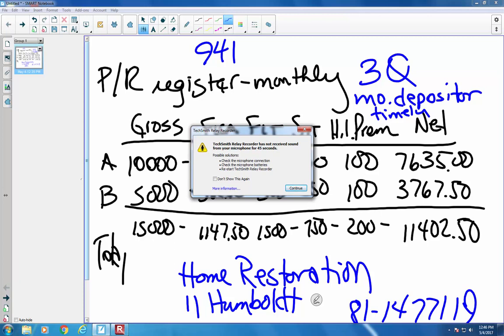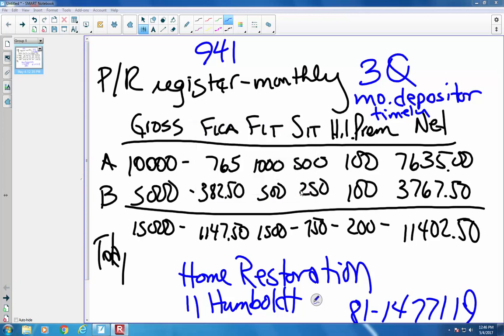Okay, go ahead. You multiply to get line 2, are you multiplying by the number of quarters? Can you repeat what line 2 said? Wages, tips, and other compensation. Right. So is that gross or net? It is indeed gross. And so how many times a quarter is a payroll register run? Yep. So 15,000 times. Not that. Not that? No, that's it. Oh, that's it. Yep.